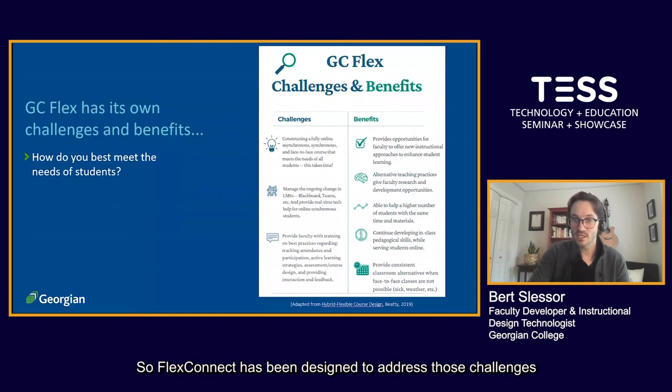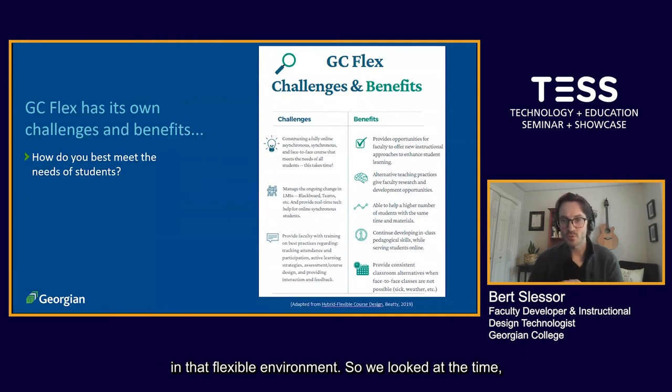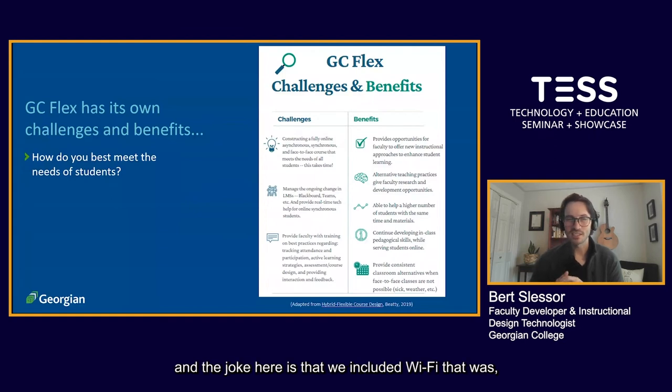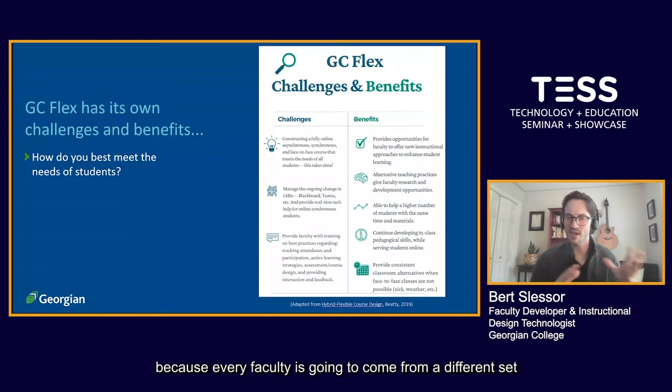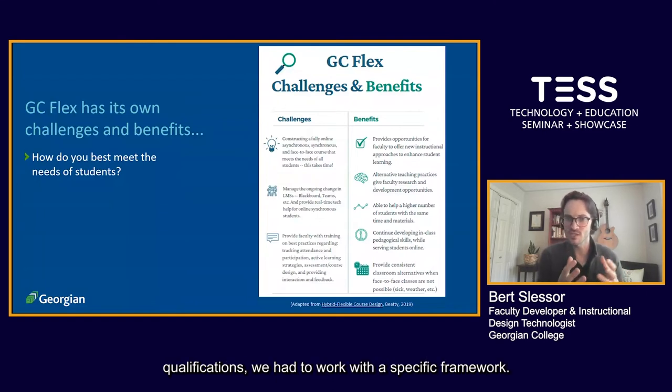So FlexConnect has been designed to address those challenges and help overcome the barriers to teaching and learning in that flexible environment. So we looked at time, we looked at giving them proper training and the proper resources. And the joke here is that we included Wi-Fi, right? That was an important point. So with potentially hundreds of faculty needing training with multiple starting points, because every faculty member is going to come from a different set of skills or qualifications, we had to work with a specific framework.